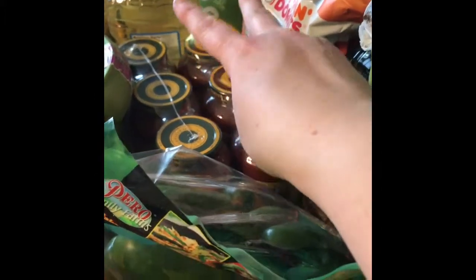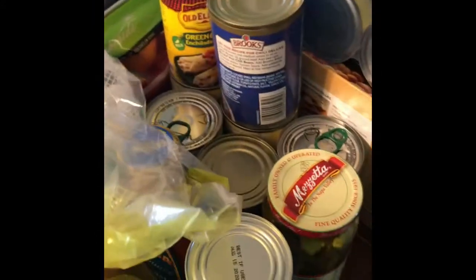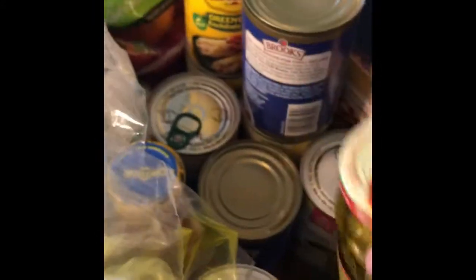We got 6 jars of spaghetti sauce just because we always need spaghetti sauce. We're doing mini bagel pizzas. We'll have spaghetti, so I always just use spaghetti sauce for those things. Oh no, wait, here's a few more cans and then we'll go into our veggies. We were out of jalapenos.